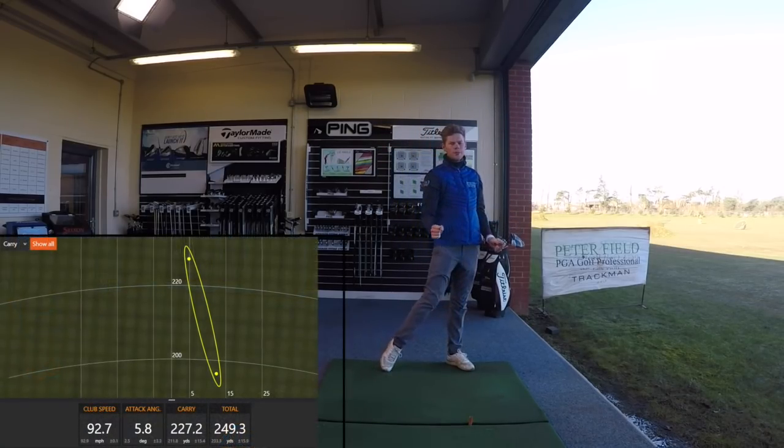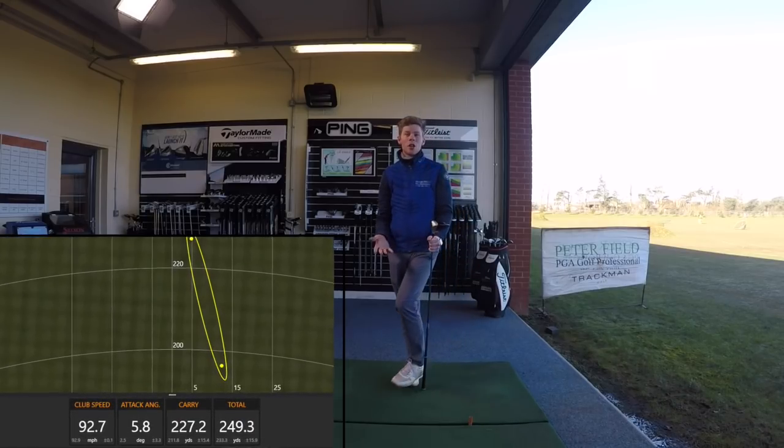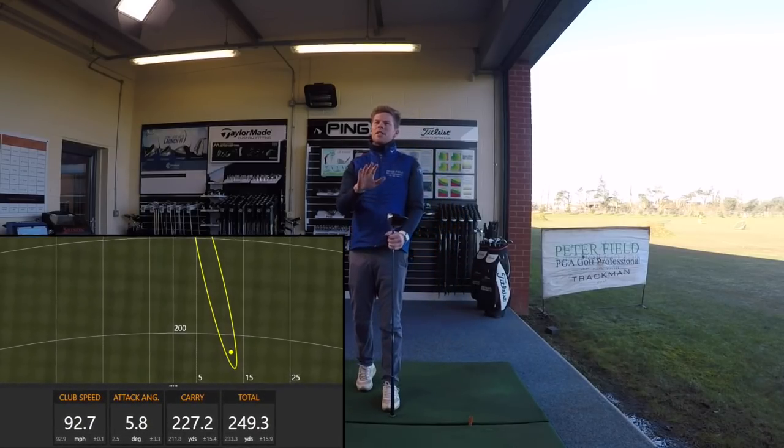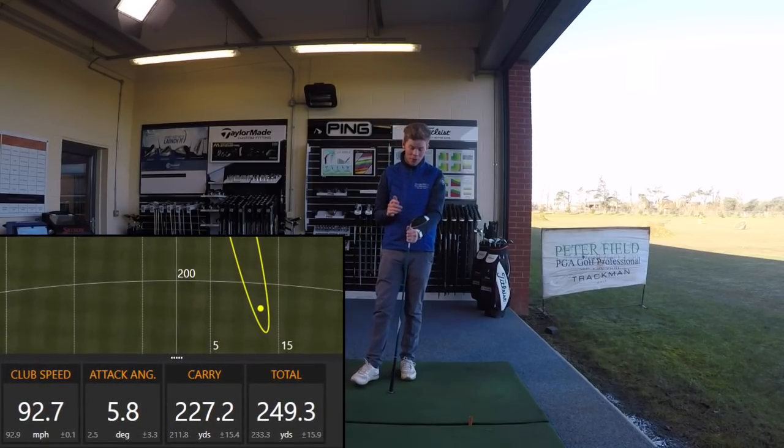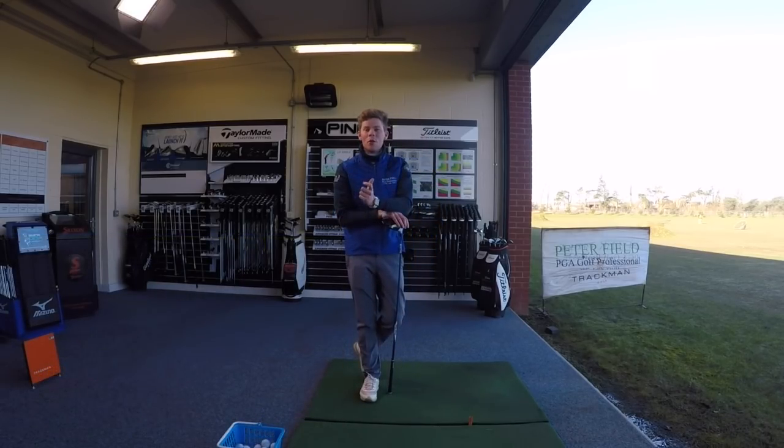Much higher launch, much cleaner strike really, so it's going to be more efficient. I've kept it similar-ish sort of club head speeds, so you'll see the difference in yardages. So hopefully this can help you out when you're going onto the course or if you're up the range.